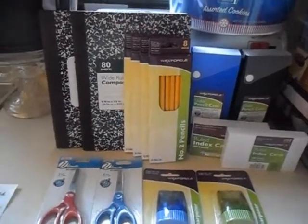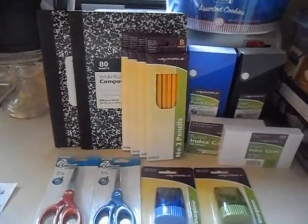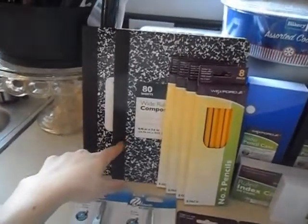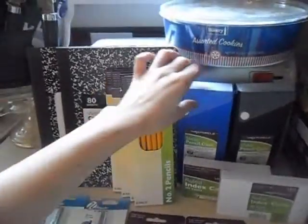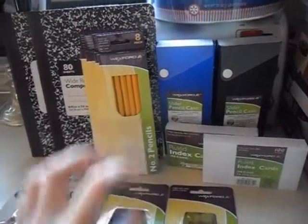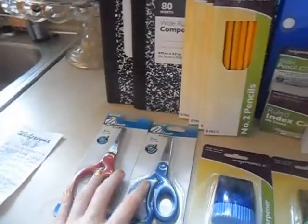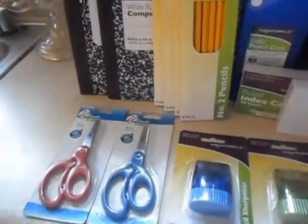Okay, so here you see basically all the school supplies I picked up, and I used my magic $6 that I found laying on my desk, and register awards. I told you kind of what I picked up. The composition books are 69 cents, and I picked up 2 of them. The pencils are 39 cents, and I picked up 4 of those. The pencil cases are 39 cents also. The index cards are also 39 cents, and I picked up 2 of those. The sharpeners are also 32 cents, picked up 2 of those. And then the scissors are, how much are they? 49 cents. So I'll show you guys my receipt.